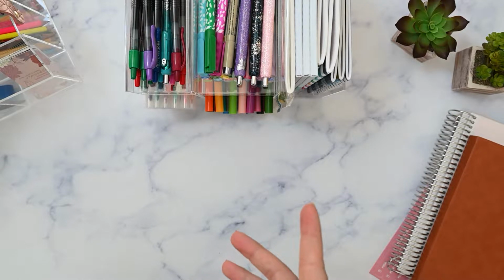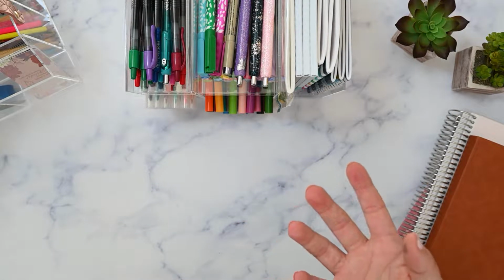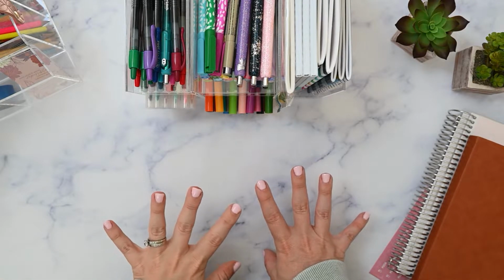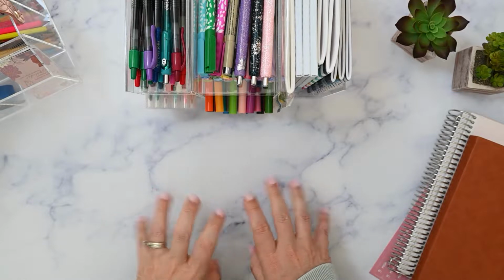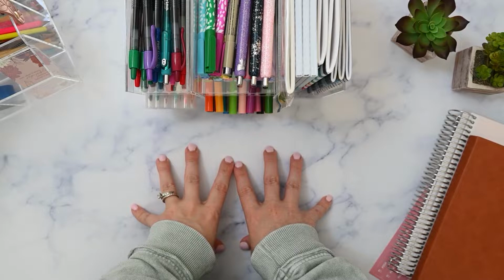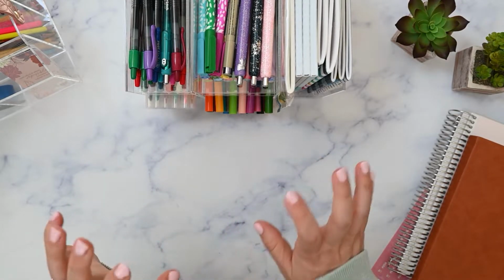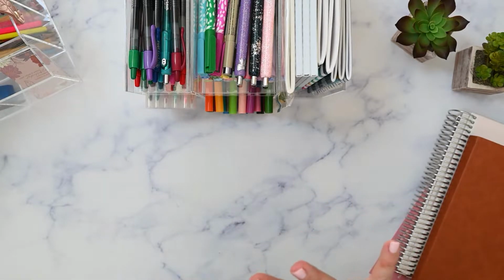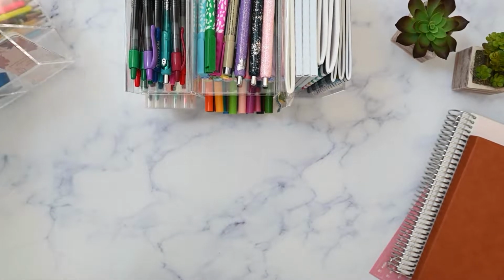Also, do you keep your Erin Condren boxes or any of your shipping boxes that are cute? I have a closet full. It's super embarrassing. I should show you what my closet looks like with all the boxes in it, but I'm also kind of panicking at the thought of that, so that's probably not going to happen. Anyhow, let me get into what I got here.